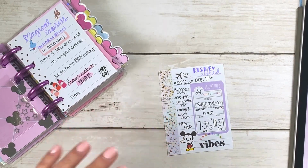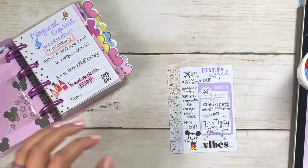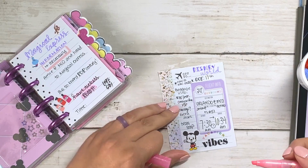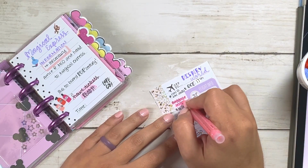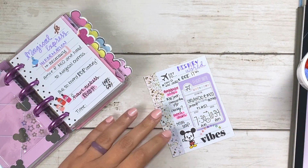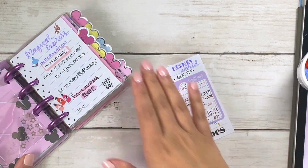And now I kind of want to highlight some of these things. Okay, so I think I'm going to use my glitter pink. And I just want to highlight the categories so they stand out. And I have to let that dry for a second.